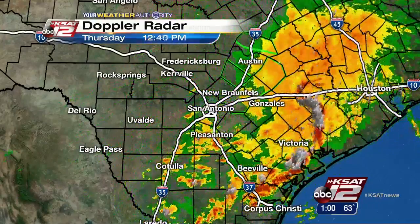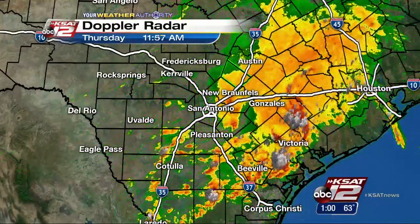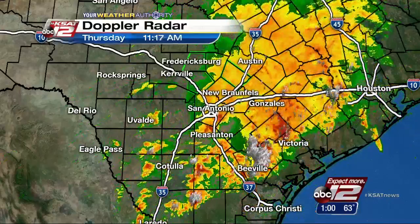The heavy rain is continuing to work its way off to the east. Obviously, we still have a few more showers and even thunderstorms from San Antonio down through Pleasanton down to the south. Maybe one or two more later on this afternoon. But again, they're going to be further and farther between.